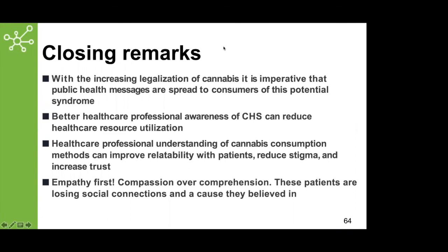I would like to close with talking about the legalization of cannabis. It's really important for us as healthcare professionals, as this spreads throughout the country. We have higher potency products than were previously available. The potencies have increased from single-digit percentages to up to 20%. We need to make sure the public is aware of this potential syndrome, and also other healthcare professionals. We need to educate others within our team so we can reduce healthcare resource utilization.